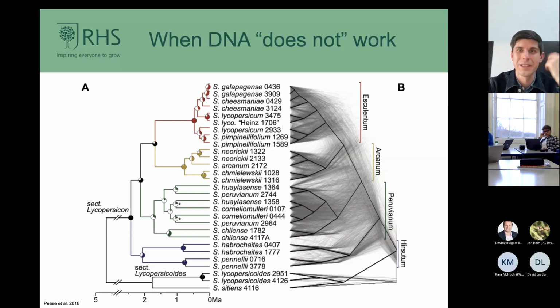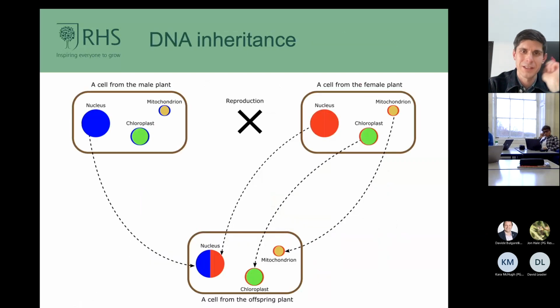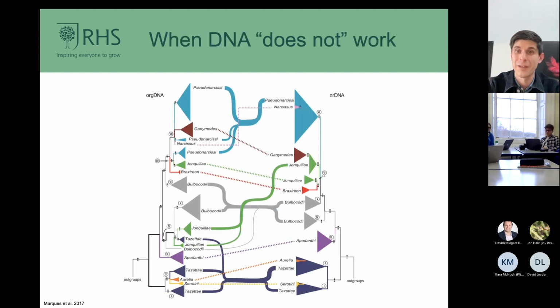And I have one more example when DNA doesn't really work, when we look at phylogenetic trees, or doesn't really give us a very simple answer. But for that, we need to think of this. In plant cells, DNA is contained in 3 different compartments: the nucleus, chloroplast, and the mitochondrion. And the way these are inherited is very well defined, but not always the same within these compartments. So offspring plants always inherit 1/2 of each of the parents' nucleus, or nuclear genome, really. But the chloroplast genome and the mitochondrial genome is always inherited from a single parent, and in plants, usually the female. So the example to which this is relevant is in daffodils.